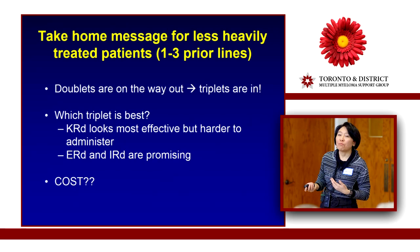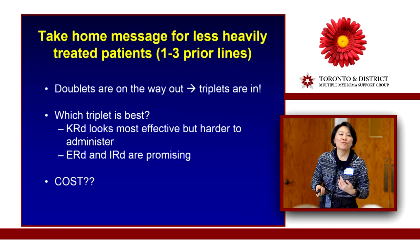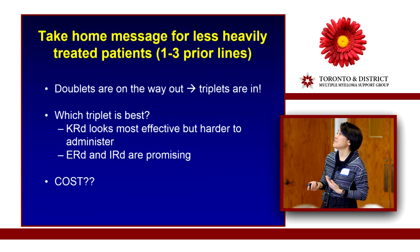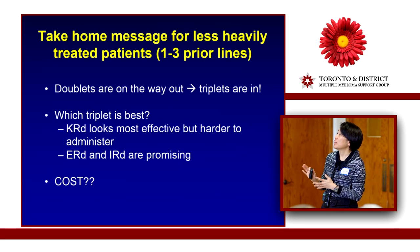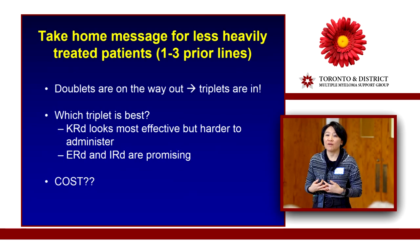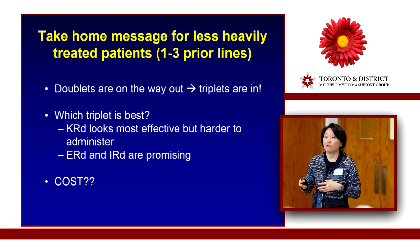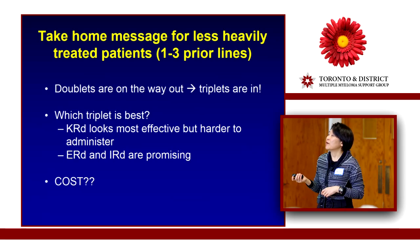So take-home messages for this group of patients for relapse is doublets or double treatments are probably on their way out. We're heading into triplets. And which triplet is best? So far, KRD looks like it's the most effective, but it has side effects and is not easy to give. So we have to temper our thoughts there. And these are expensive regimens. So that's always a limiting factor for us. They may work well, but getting funding takes into account what other treatments we have available, and there may be limitations in how these are funded.